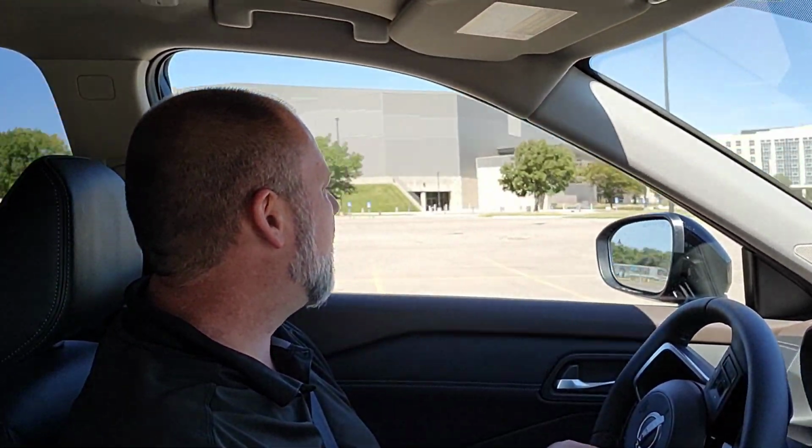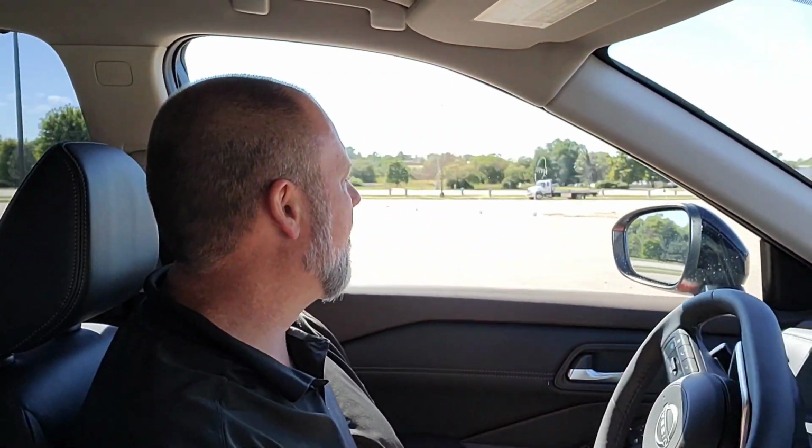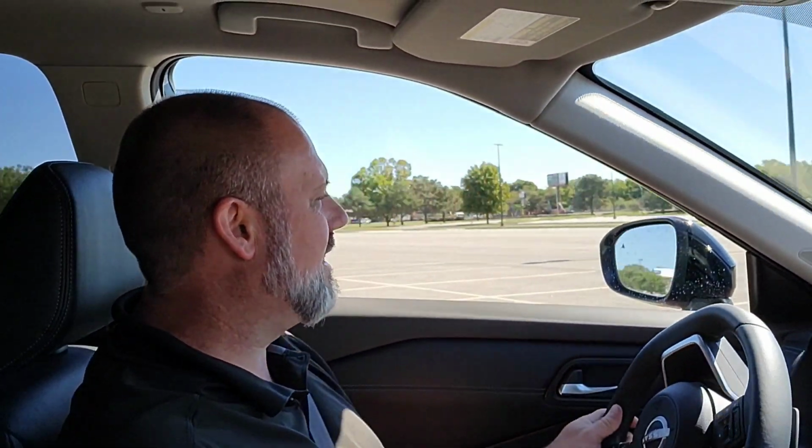On a faster turn, you don't get as much body lean in these. They've got a pretty decent sway bar setup in these front and back. These are an independent front and rear suspension. You can really tell it. This thing's throwing it all over the place. Yeah, great handling on these things.